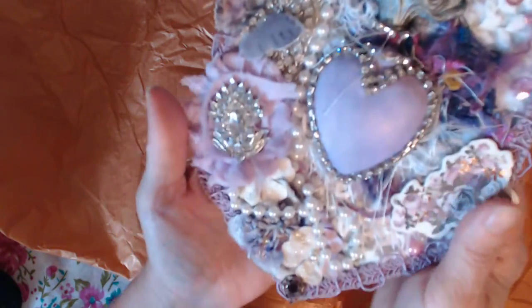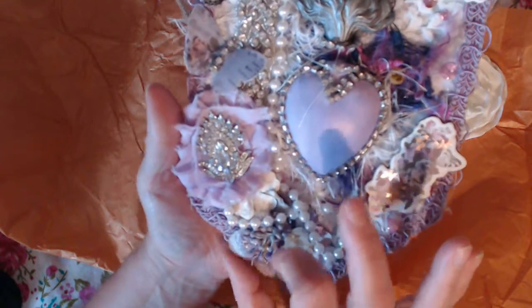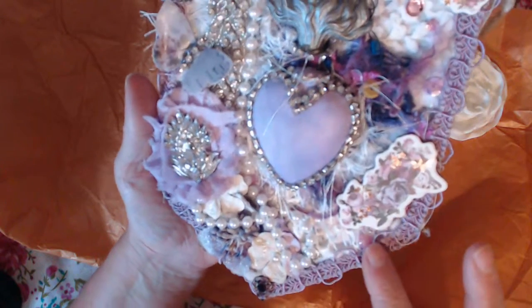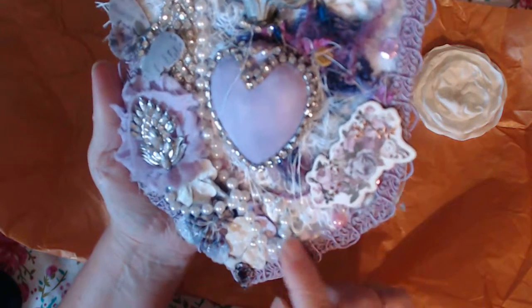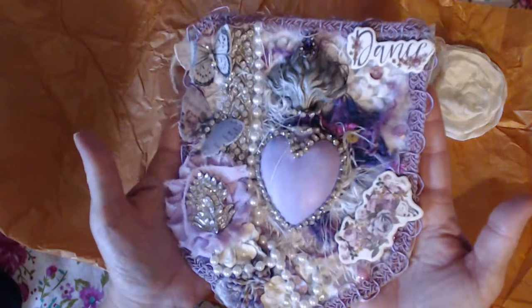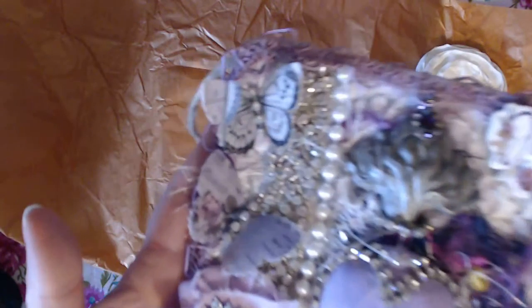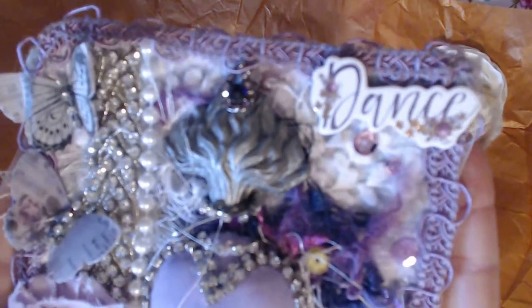I mean, there's so much. And then these beautiful flowers here. And then these beautiful flowers. And the pearls, and a little flat back pearl here. And then more sequins down underneath there. I mean, she has layers upon layers upon layers. Just gorgeous. I'm going to try to get up close so y'all can see all the beautiful things she has on here.